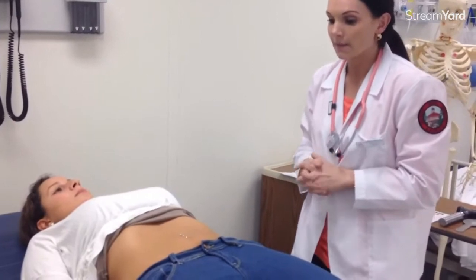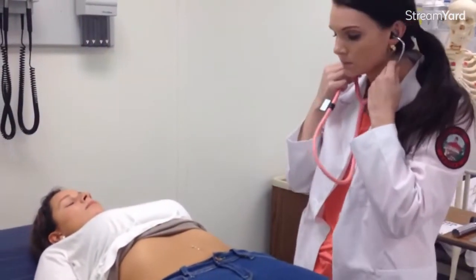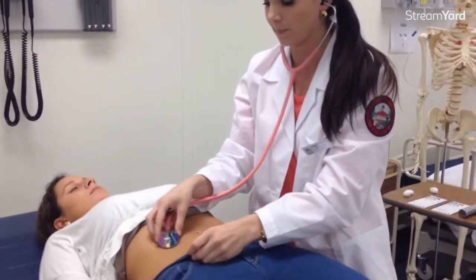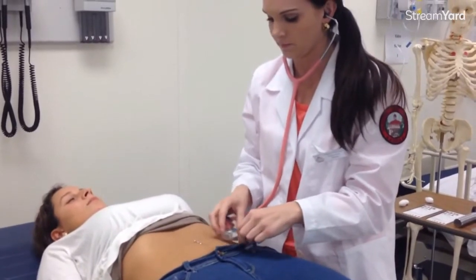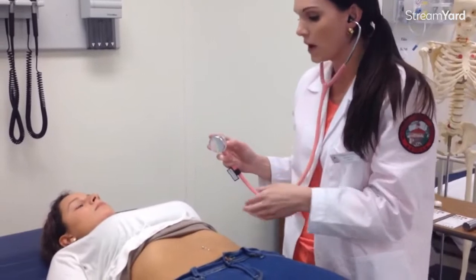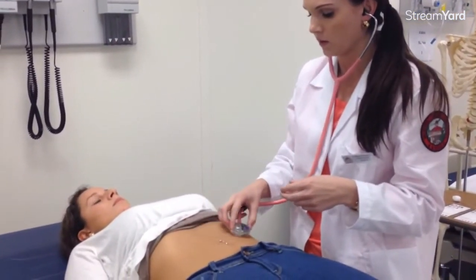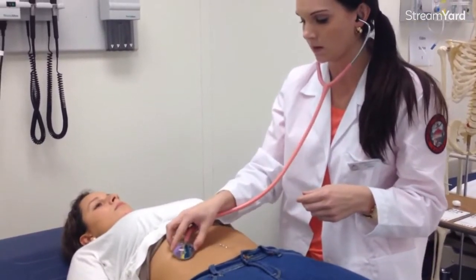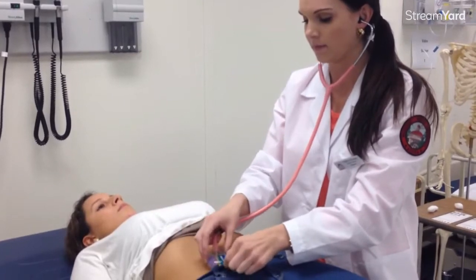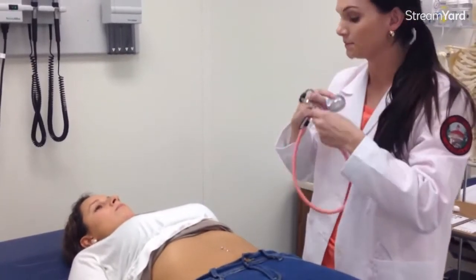Okay. Now I'm going to auscultate for bowel sounds, starting in your right lower quadrant. Okay, bowel sounds are present, high pitch and gurgling, which is normal. I'm now going to assess for bruits in your aortic, your right and left renal, your right and left iliac, and your right and left femoral. Okay, great. No bruits are present.